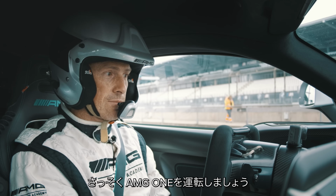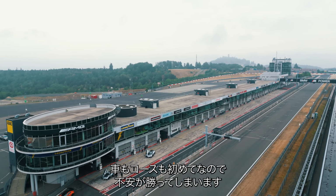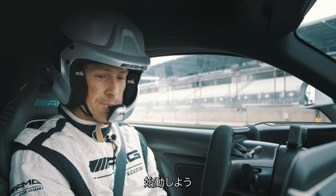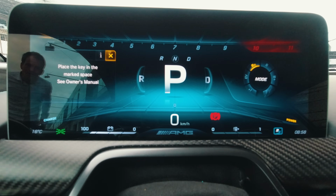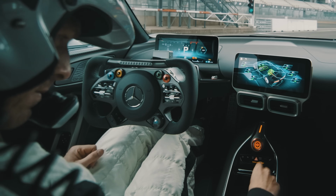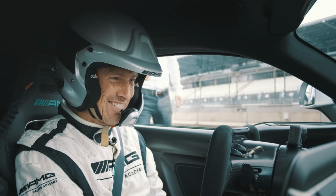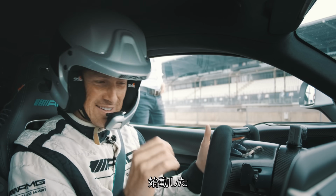Okay, here we go then. Driving the new AMG One. A little bit nervous. Never driven this track before, and obviously never driven this car before. But let's start it up. The start button's just like in other AMGs. Place the key in the space marked in the owner's manual. I have not got access to the owner's manual. Okay, are you on? I don't know, are you on? We're on. There we go.